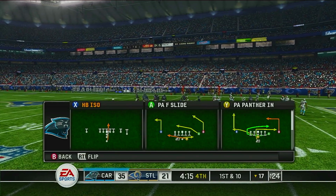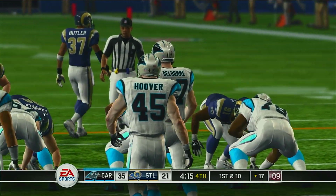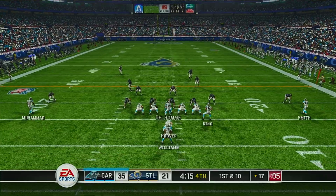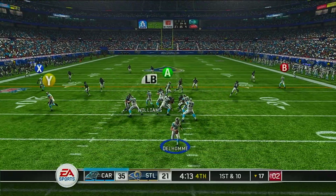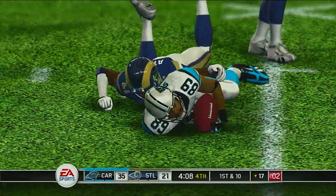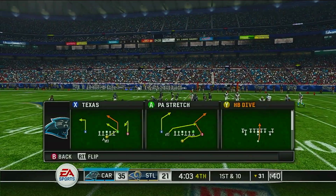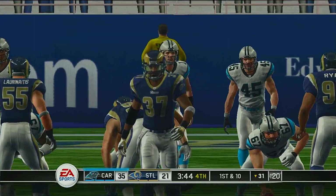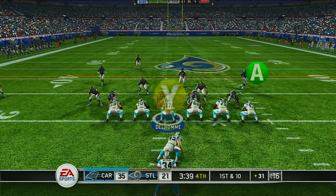I'm thinking that you can put them away on this drive. You don't need to score if you're able to chew up the clock. Remember, they need 2 scores. He scrambles away. Passing. Leaping catch. The stop was made by O.J. Atagwe. And there you see just a little bit of how tremendous these athletes are in the NFL. The ability to go up above the defense and make a play like that, that was fun to watch.